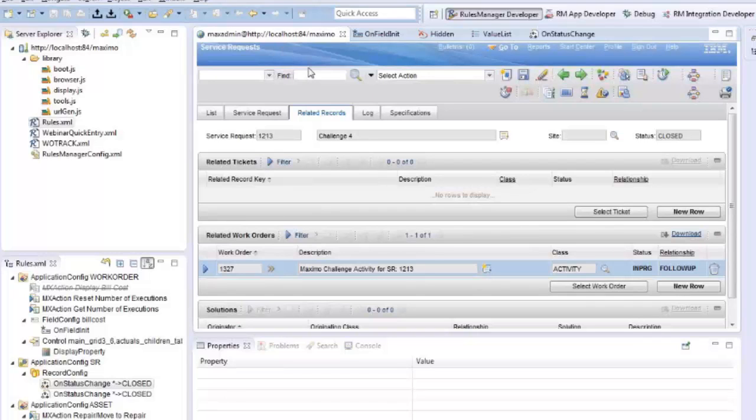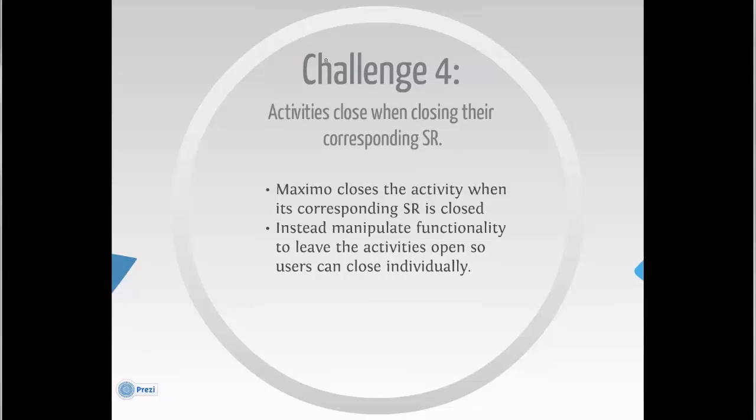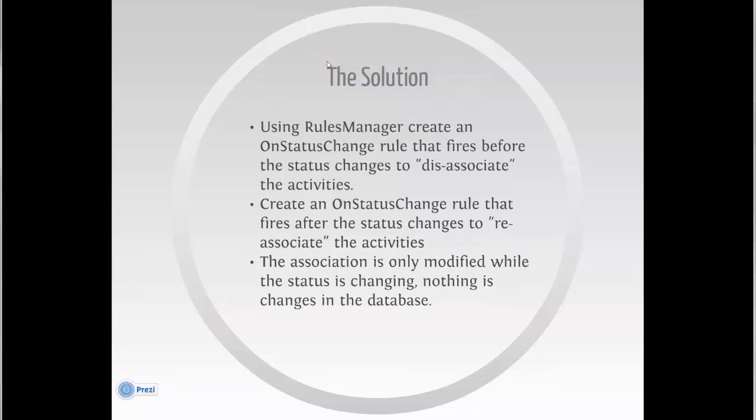Let me show you how this works. This was a 2-part rule, and Andy explained it on the forum, and I'll talk through it here. Let me close others. So our solution was using Rules Manager. We created an on-status change rule that fires before the status changes to disassociate the activities, and I'll show you how that works. Then we created a subsequent on-status change rule that fires after the status changes to reassociate the activities. Now this association is only modified while the status is changing.